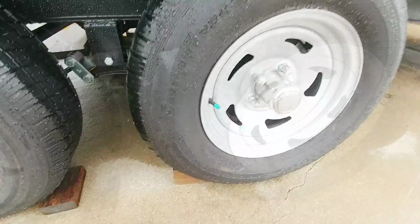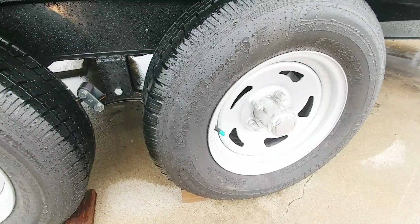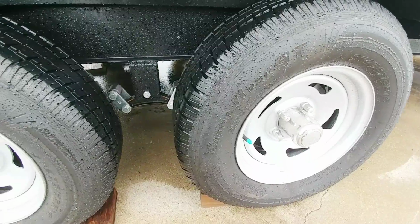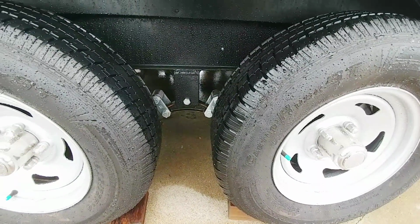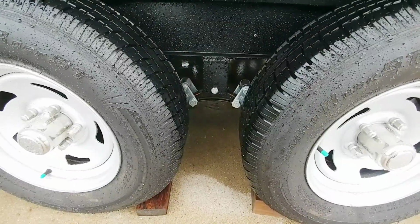One of the nice things about lighter travel trailers is you generally don't have to worry as much about your tires. But still, in my opinion, it's always best to upgrade your RV tires as soon as possible. These are Castle Rock tires. Nothing super special about them. Has a standard equalizer. Again, nothing really special there.